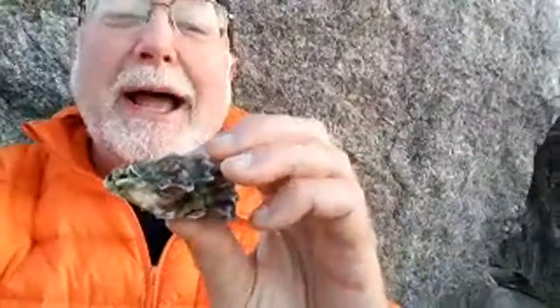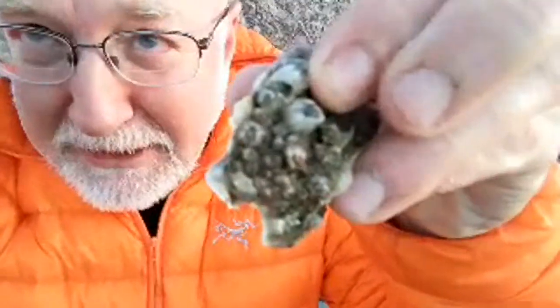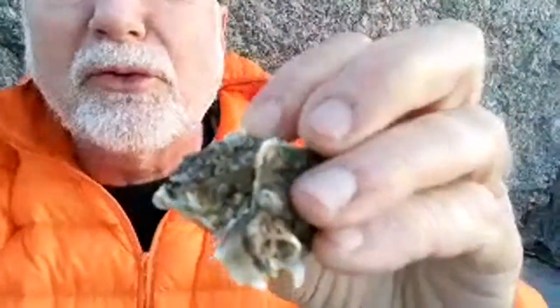Now, what does a barnacle really look like? Well, I'd have to go underwater to show you what happens. But you can see on the top of this barnacle right here has 2 or 3 or more little doors that shut it in. And the barnacle's inside. And when those doors open, when it's underwater, an arm comes out.